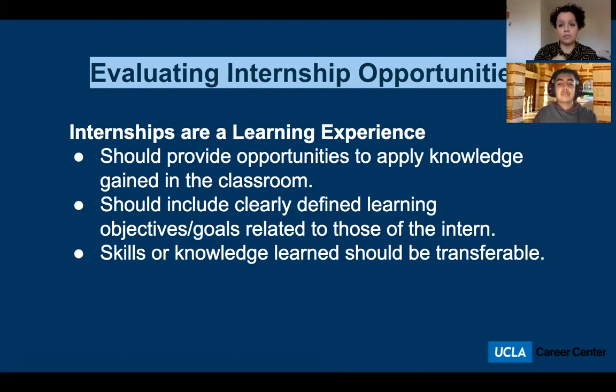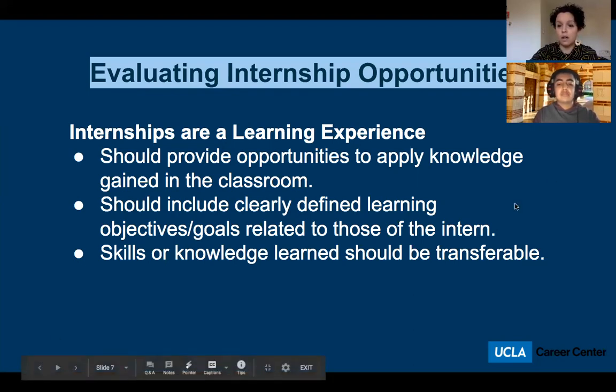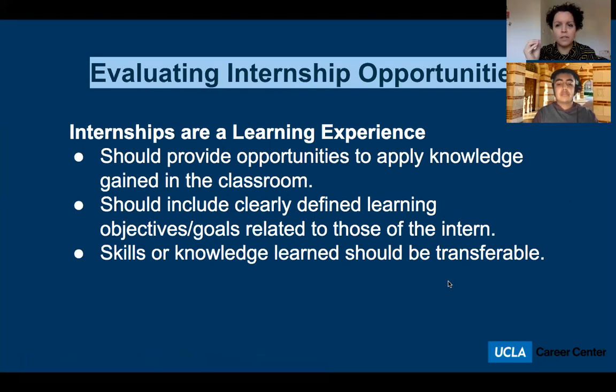How are they going to make sure that they're providing you opportunities to apply the knowledge that you're gaining in the classroom? How are they going to make sure that you know what your goals are, or what their learning objectives for you are? Like, what do they want you to learn how to do? What do they want to give you the chance to try out and learn how to do?